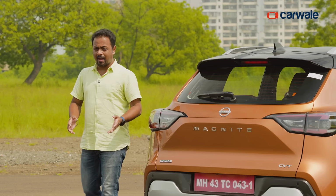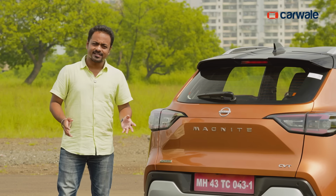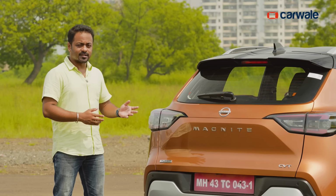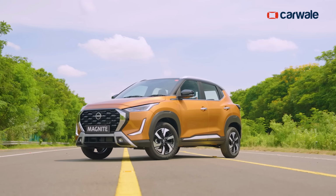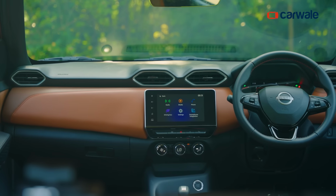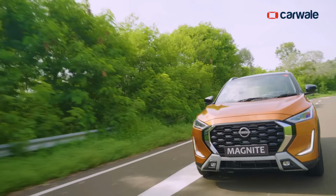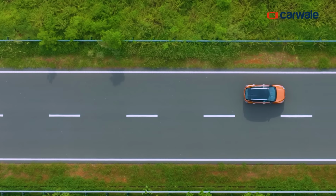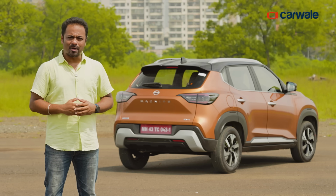So, if Nissan manages to improve its after-sales and service, there will be more reasons for prospective buyers to consider the Magnite. After all, it is a good-looking crossover. It has a spacious cabin, it is feature-packed, provides peppy performance with automatic convenience, and conforms to Indian driving conditions.